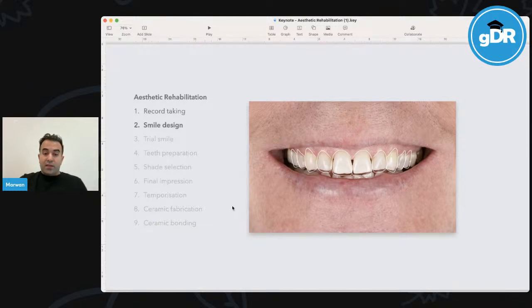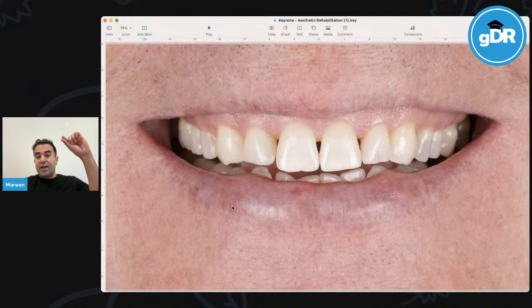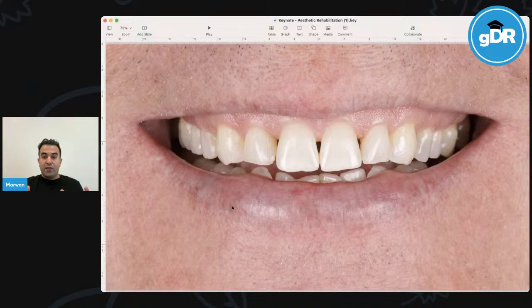So the smile design process is very important, because remember, I said the aesthetic rehabilitation is a 9-step process. If somebody would make a mistake in this step, the mistake will be carried out till the final. So we need to make sure we measure twice, cut once. We're going to do porcelain veneers, and this treatment is irreversible. We better know how much we're going to cut and where we're going to cut.